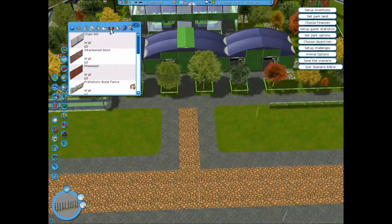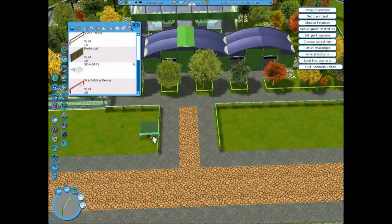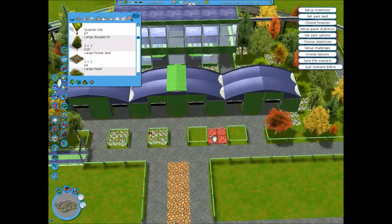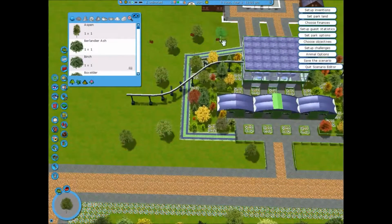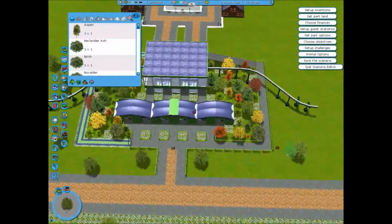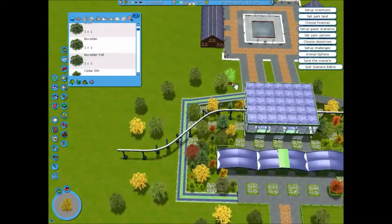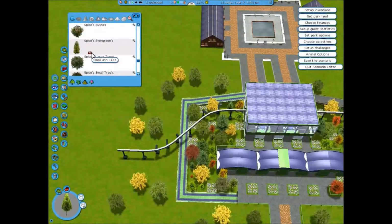Now, in the last episode, you remember we finished building the entrance canopies for Global Ventures, and we built the Emporium. We also built a monorail station on the first floor of the Emporium, or the top floor of the Emporium, and we built the queue path and the exit path coming out of it. What we're now doing is just filling the whole area with trees, and flowers and bushes and just loads of little things to make it look really nice inside.